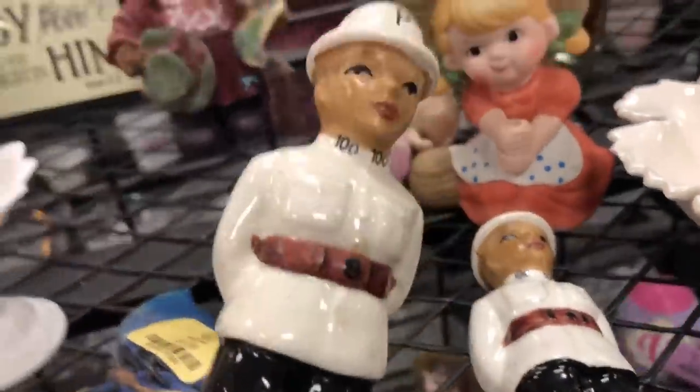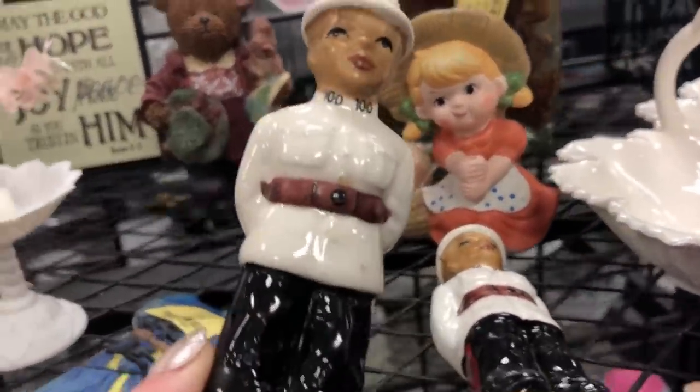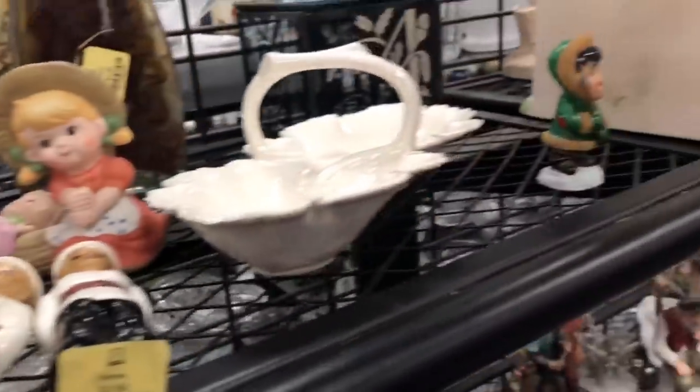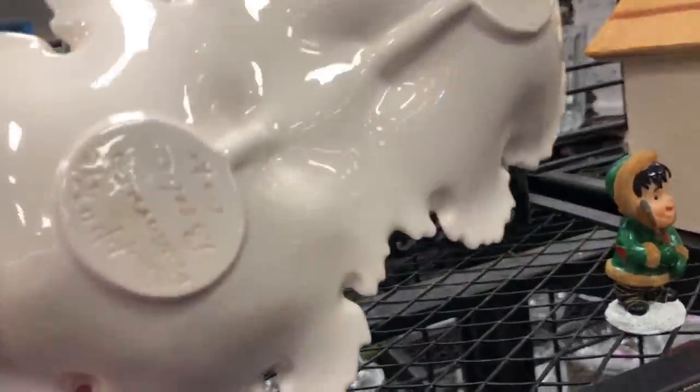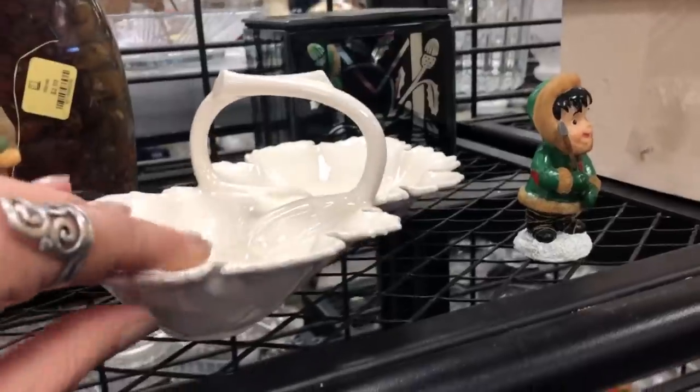Salt and pepper shakers? Jamaica souvenirs. Is that their police? Somebody made that, but it's cute. It's got a Lenox-y look.